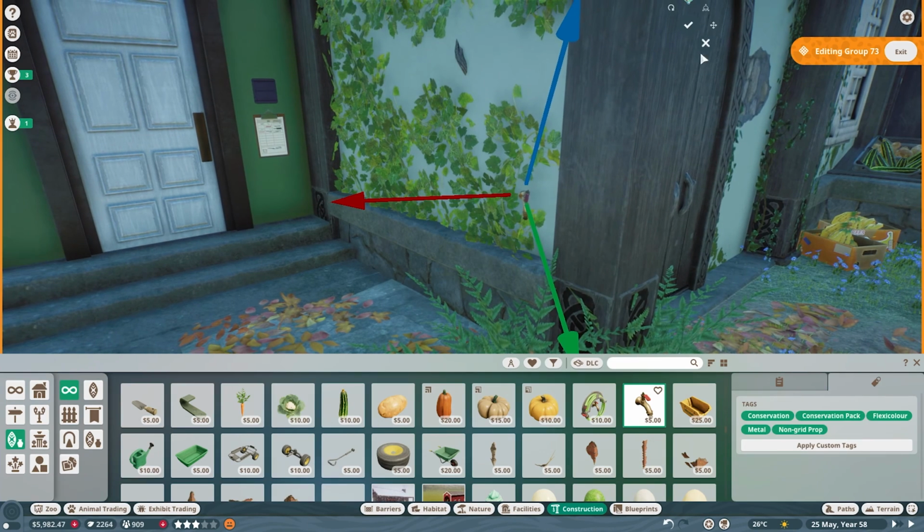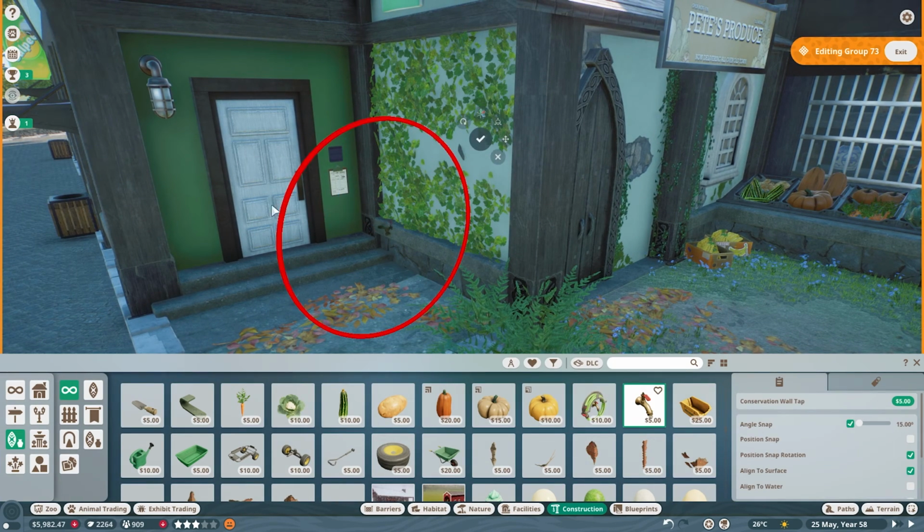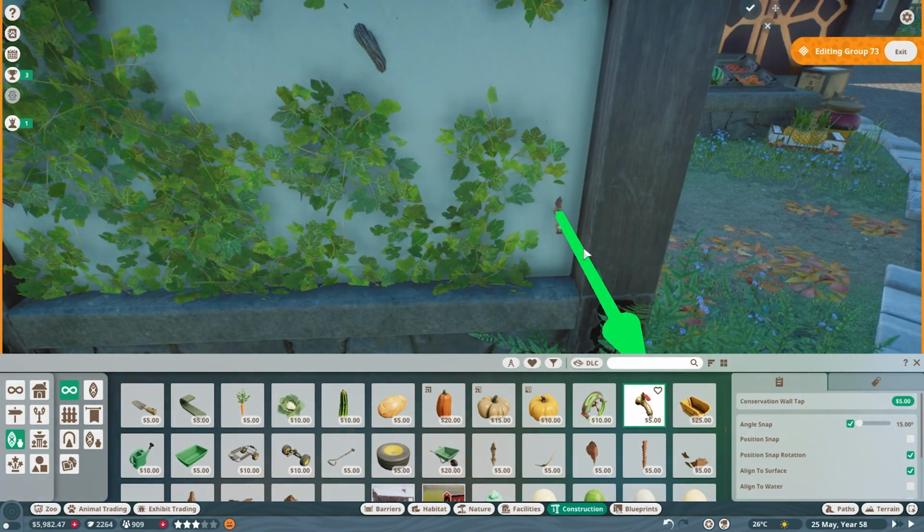Anyway, back to this build. You can see we're putting in some fine details, so I want to put in a little tap here on the side of the greengrocers so that we can have some water and things like that.